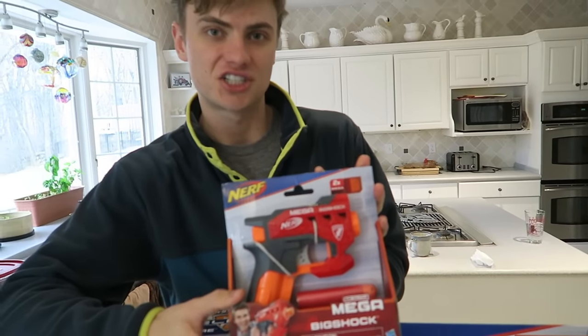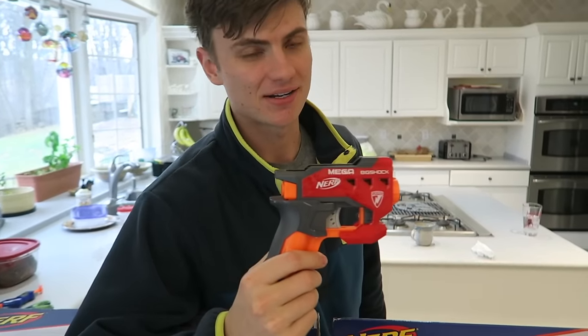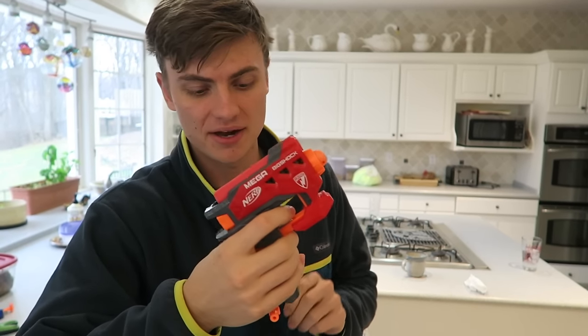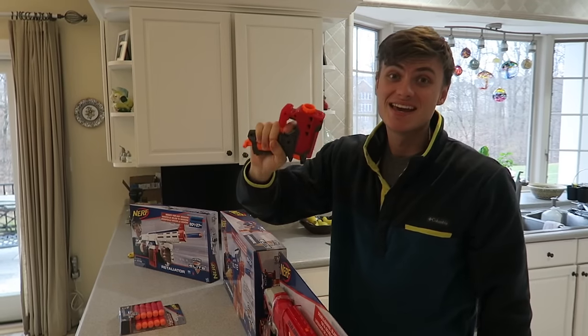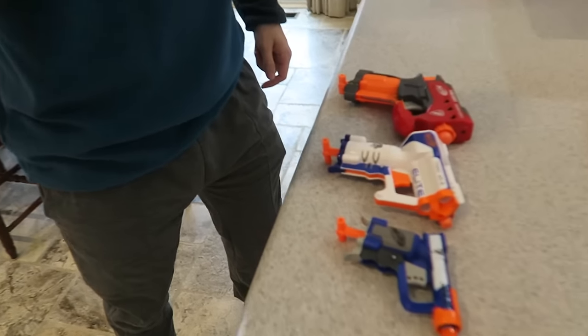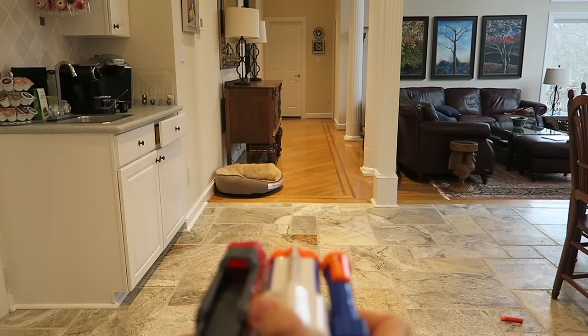Up next in the Mini Blaster Series is the Mega Big Shot. So let's unbox it and see how good this thing is. Finally got this unboxed. This Mega Blaster holds one Mega Nerf dart in the barrel and one extra up top, which is super convenient for any Nerf war battle. Let's test it out and see how this one shoots. This is truly a Mega Nerf Blaster in a small package. So now we're gonna do a side-by-side-by-side test of the Jolt, the EX3, and the Big Shot. In 3, 2, 1.